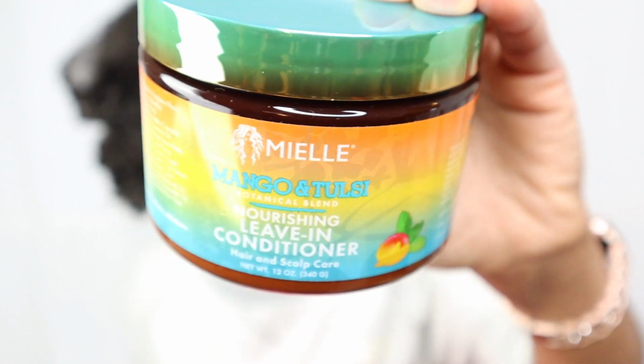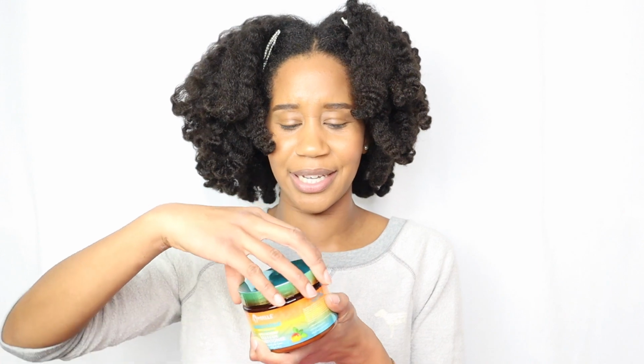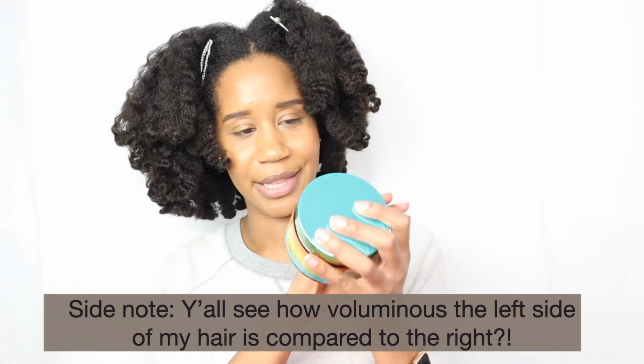First, I got this Mielle Mango and Tulsi Nourishing Leave-In Conditioner. I love mango, and I was excited because it smells so good. It smells tropical, and of course it's Mielle. I love Mielle products, and I'm always looking for leave-in conditioners because I feel like those are very important for any wash day. So I'm really excited about this.